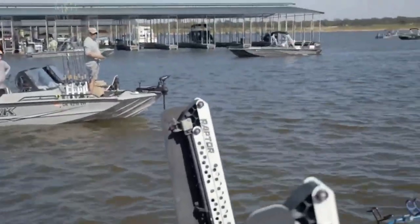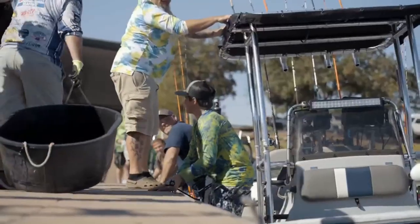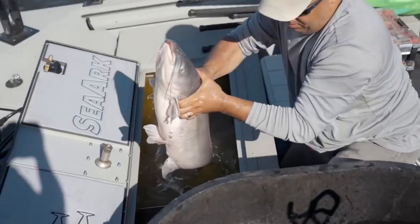Here we'll probably have the weigh-in done by then, but again, today was a 5 fish limit. Each team was allowed 2 over and 3 under. So 2 over 30 and 3 under 30.